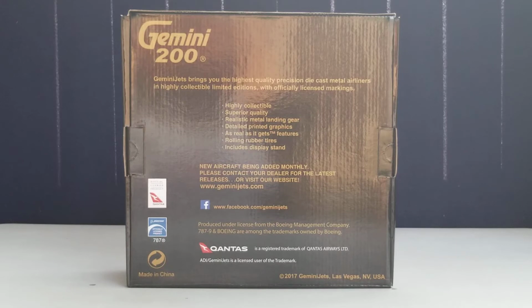Now you're looking at the back of the box where you see the Gemini Jets information. You see the official licensed product decal of Qantas, as well as the official licensed product decal of Boeing. You also see the Qantas information at the lower part of the box, as well as their Facebook social media page information.